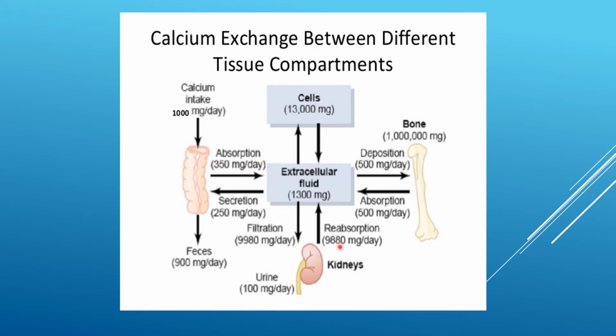Also, as we said, there is a continuous exchange of calcium between the extracellular fluid and the bone, the huge reservoir, to maintain precise control of calcium level. So either through deposition of calcium in the bone or through absorption and release of calcium from the bone to the extracellular fluid volume. So there is a continuous calcium exchange between different tissues in the body.